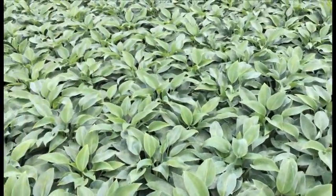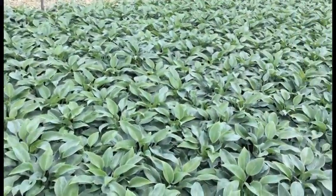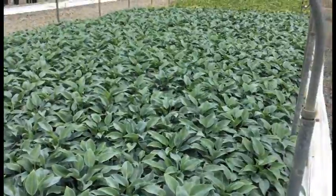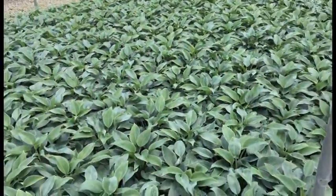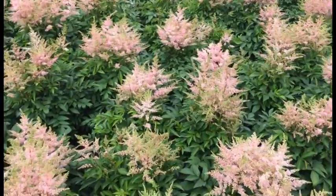Here we're looking at Hosta Halcyon. Look at this crop. It's about as consistent as could be. These things look really nice right now with that powdery blue foliage. Great looking plant. Another one, not quite blooming or budded yet, but still a great looking plant.